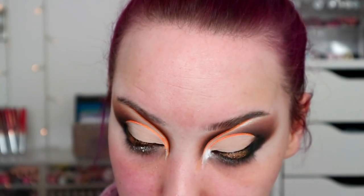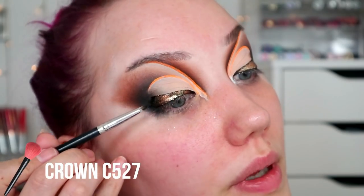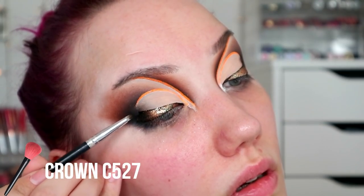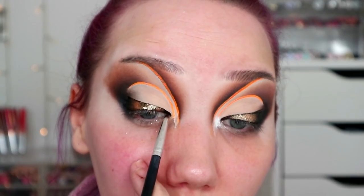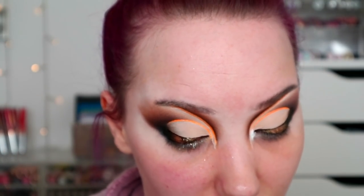And then another brush. This one does have a name and it's pretty much the same one. A bit of the black eyeshadow. Yeah. I just think these kind of looks are fairly easy, like putting something fun on your liner, but they just look quite impactful, I always think.